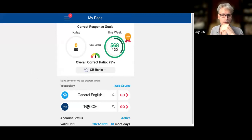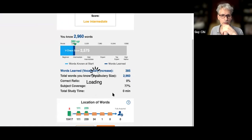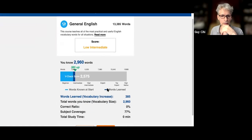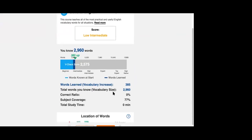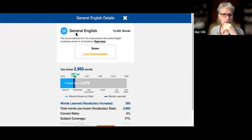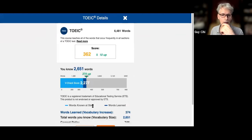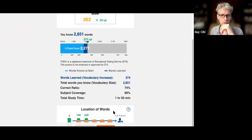She's doing general English and TOEIC. And if we click on general English, you can see how much time she's put in on it. That's really detailed. Actually, she's got zero time on general English. She is studying TOEIC. So these guys are doing TOEIC, and Graham wants everybody to get higher scores. So she's got an hour and 50 minutes on TOEIC.